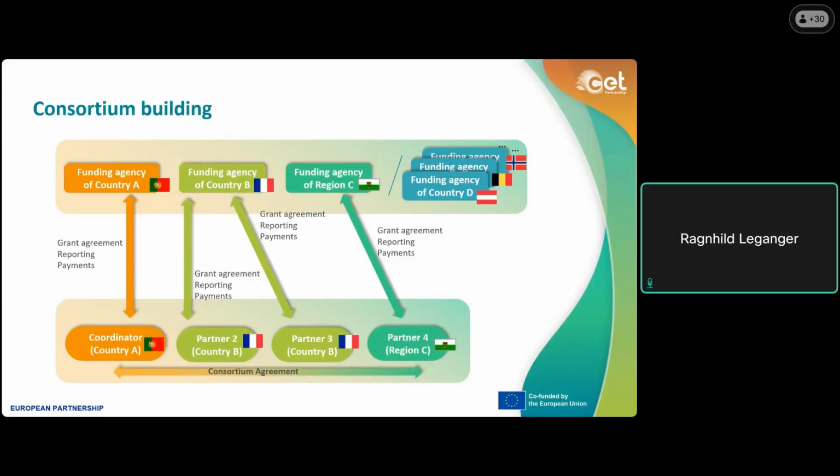Right, so here is also just a model for consortia building. And here you can see that when it comes to grant agreements, they are operated locally, meaning that if you, for example, have a project with 2 partners from France, they are responsible to be in contact with their national funding agencies to make all the payments, reporting, and grant agreements that are necessary. Now, this is obviously in a stage where you have been successful in your application. Next slide, please.